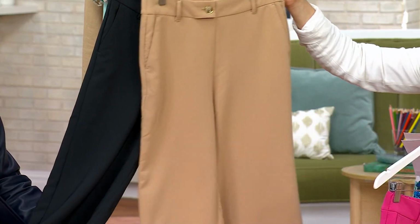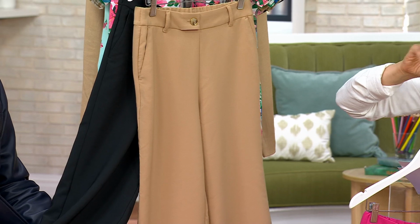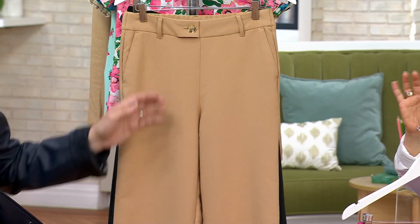She's in the small. Okay. So when you saw it on Michelle, she does wear the small. Gorgeous. You do have 30 days. If you get this home and you need to exchange it, you could do that for free. We also have a size chart on QVC.com that will always lead you to the right size.